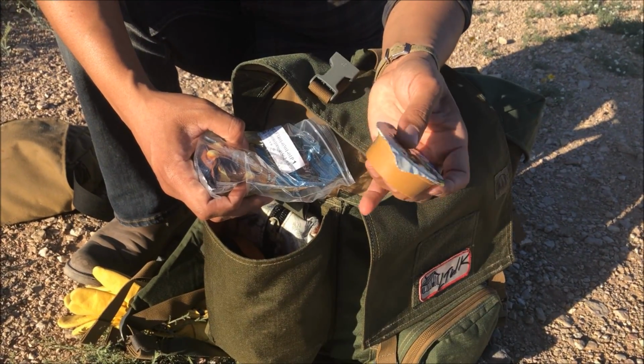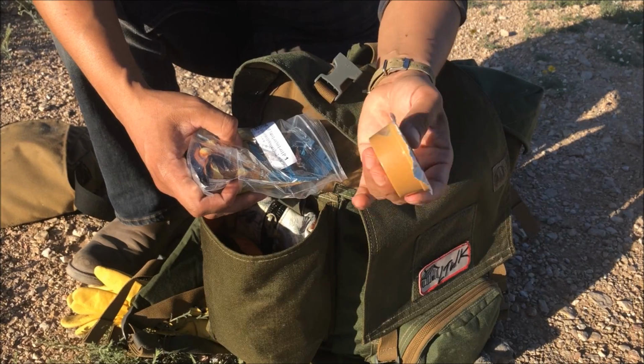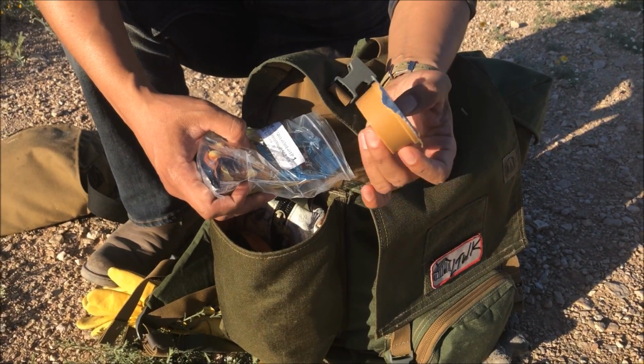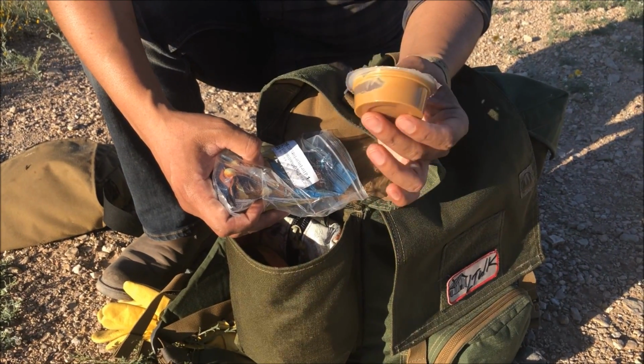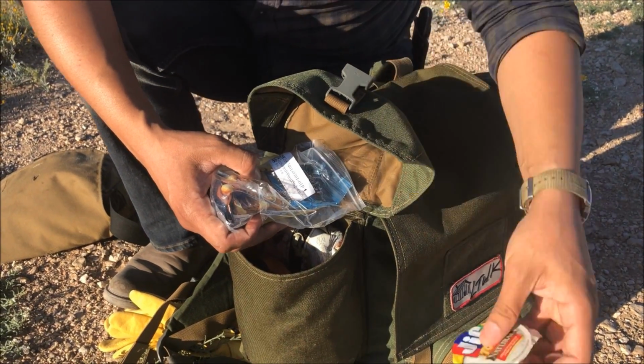Peanut butter. We all know peanut butter is just very nutritious, and also it makes great bait. If I'm going to try to trap something like a small squirrel or a pack rat, this is irresistible to them.